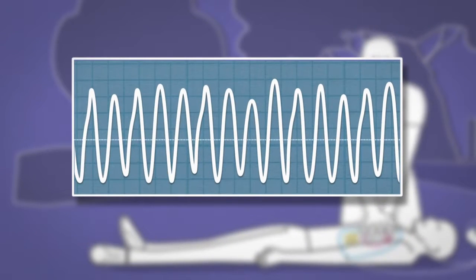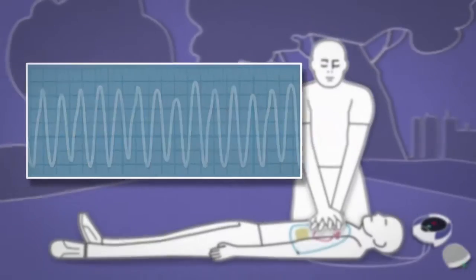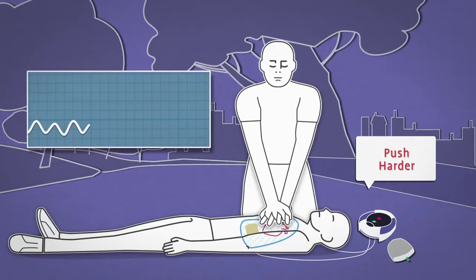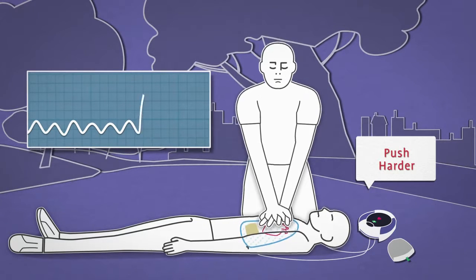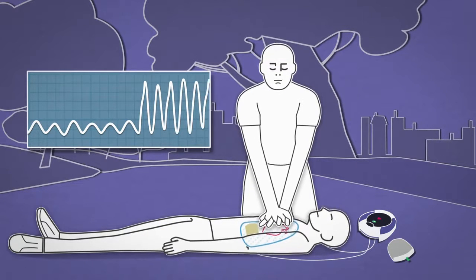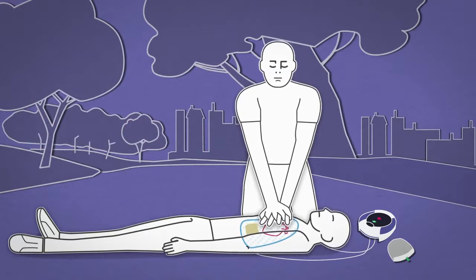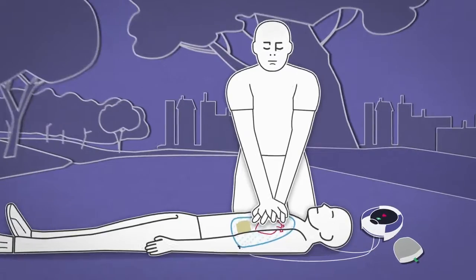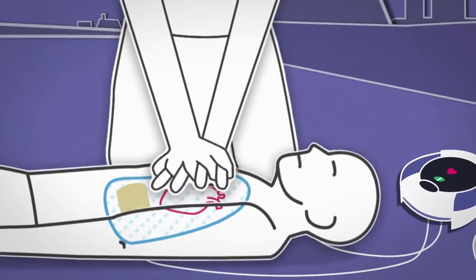The compression rate is determined by counting the deflections. When the rescuer compresses the patient's chest, the force is reflected on the ICG waveform. The greater the force, the greater the deflection. CPR Advisor measures the change in impedance and uses this to determine the appropriate feedback to the rescuer, advising them on good compressions or to push harder.